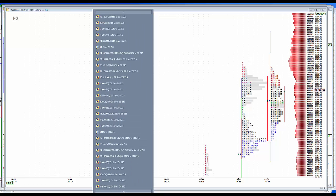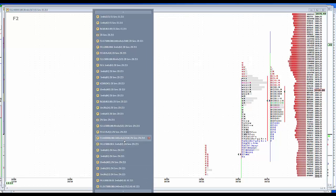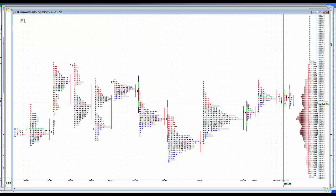When should I get long? When should I get short? Should I be getting out of this? Should I hold this position? And so on and so forth.